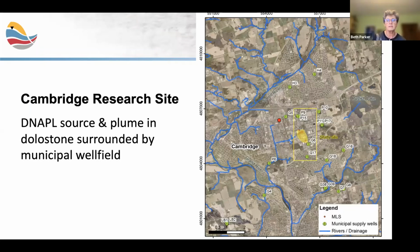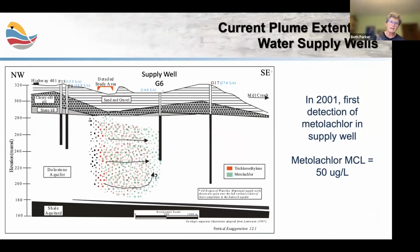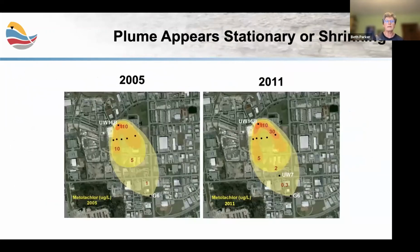The contaminant here is metolachlor, which is a common herbicide, and it has a solubility of about 500 milligrams per liter and a drinking water limit of about 50 micrograms per liter in water. In cross-section, we have 30 meters of glacial sediments and a 100-meter thick Silurian dolostone aquifer. And our research work showed, with rock core anyway, that the DNAPL had migrated all the way to the bottom of this aquifer at some earlier stage, sometime around the 1980s.